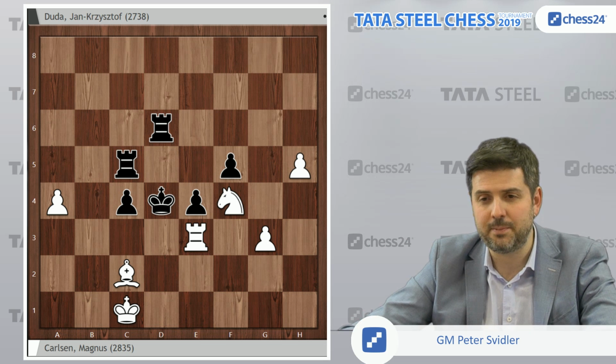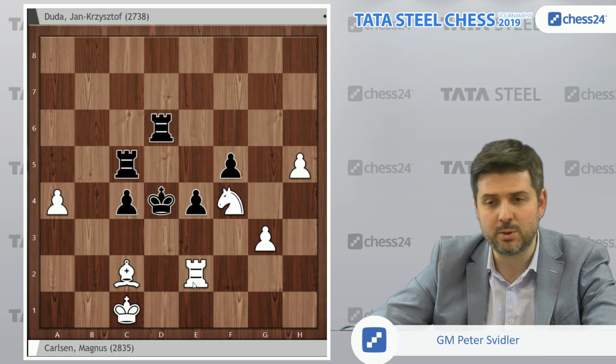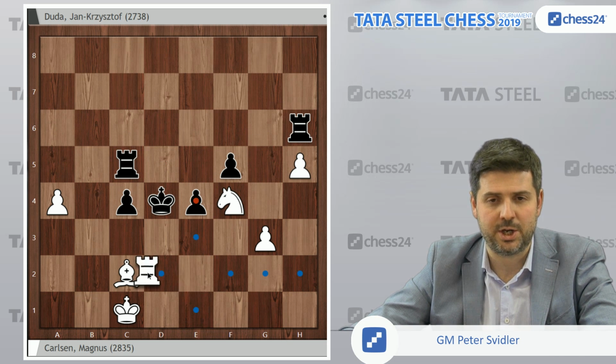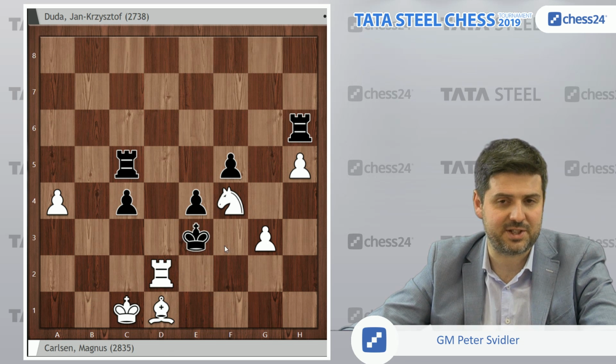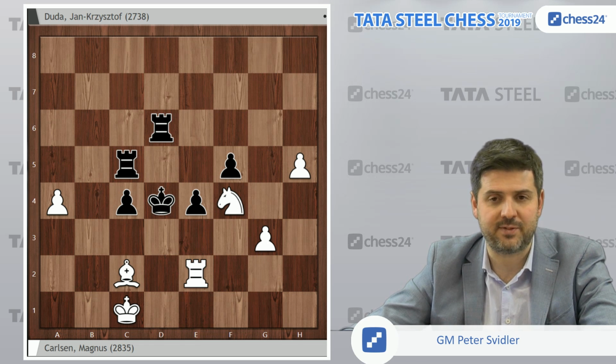He played king d4. Here Magnus missed a bit of an opportunity. He should have played rook e2. And the point is, after rook h6, which is what Duda played after rook e1, you can give this check, and black cannot go forward because after bishop d1 there's actually no way to stop knight g2 mate next move. So rook e2 probably just wins here for that very, very simple reason.